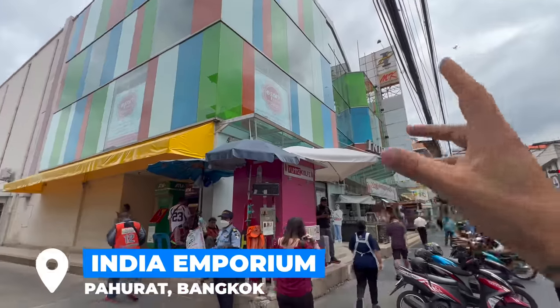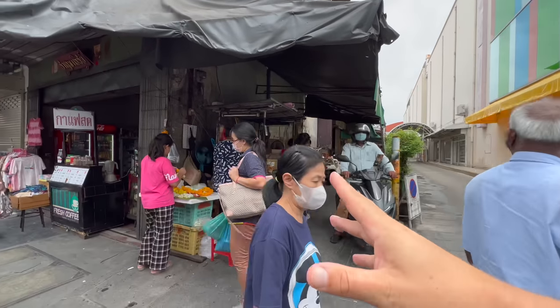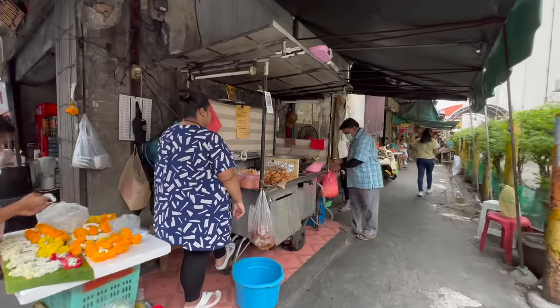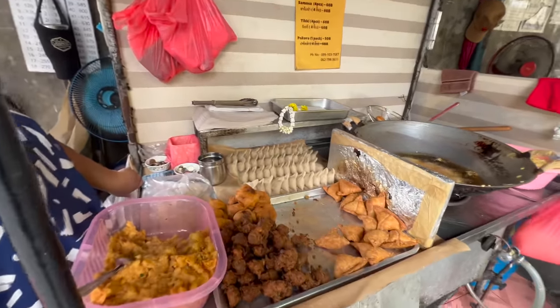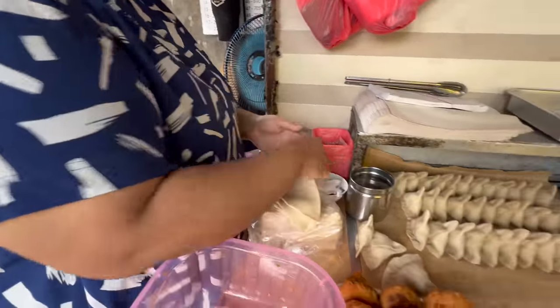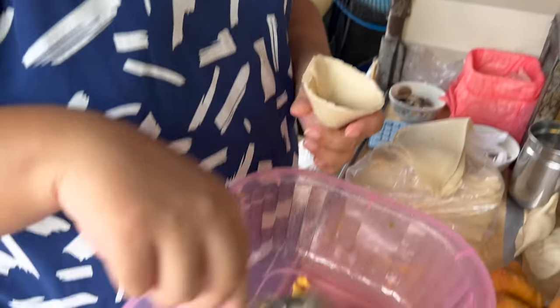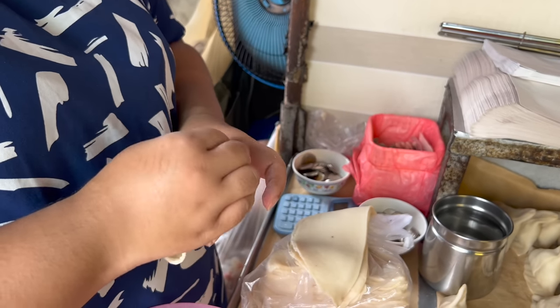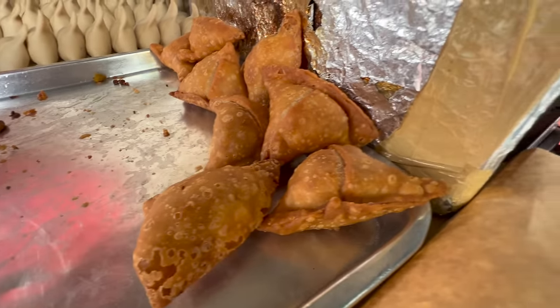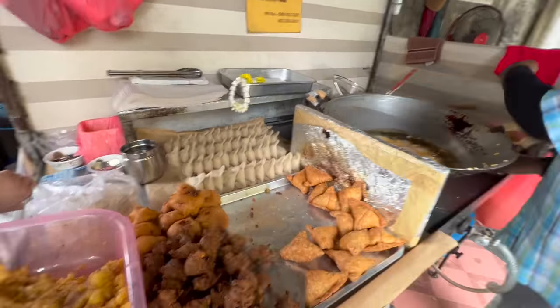All right, guys, so we're just outside the India Emporium. There's a little alleyway next to it which we're going to be walking down to find our little restaurant, but first at the entrance is a super famous samosa shop. They sell samosa, pakora, tikki, but we're here for the samosas. So look, we're talking hand wrap, guys. Filling's been made today. Look at that. Ready for the fryer. And everything here is handmade Punjabi samosa style. Using gram flour, chickpea flour.